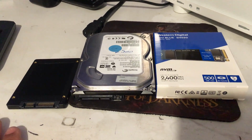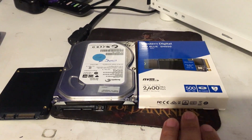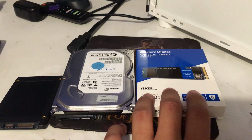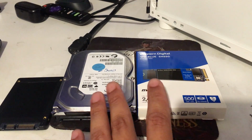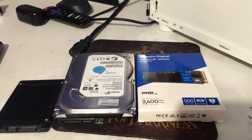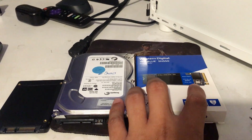But I did help a student last week, explaining to her what an M.2 drive is and what NVMe is. She did not understand the difference. Well, there is a difference: NVMe is a type of data lane that it uses to exchange data back and forth, and M.2 is just a type of connection.